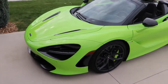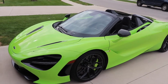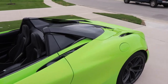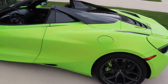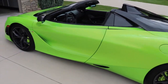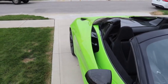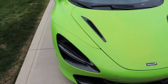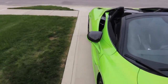The base price for the 720S Spider is about $300,000 to $315,000, and the options are very, very plentiful. You can get like anything you want, and then you can also take it to MSO, McLaren Special Operations, and do literally anything you want. So you can get these up super high. Like what one of my friends told me when speccing out a car: if you're not careful, it gets super expensive, and this is no option.